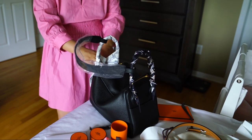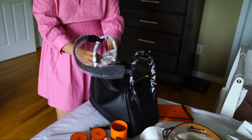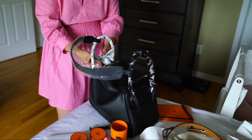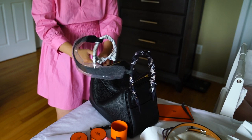Let me see. Is that right? Okay. Or maybe I'm supposed to tie it at the bottom. This is what I saw online. I thought it was really cute. Let's see if I can do this right.